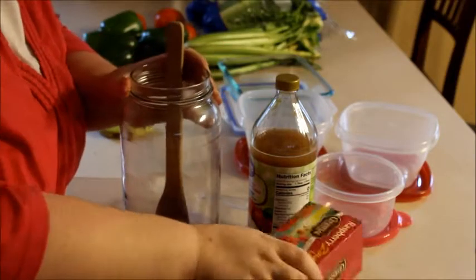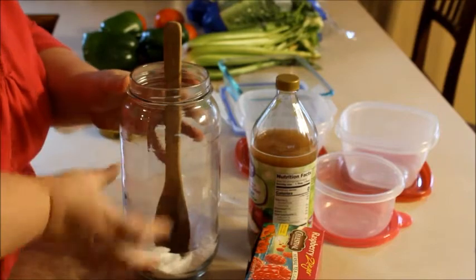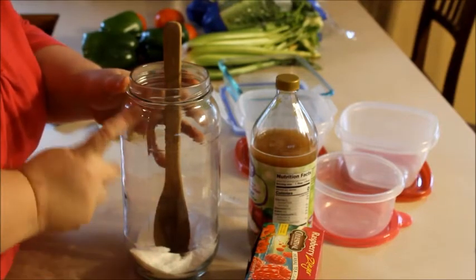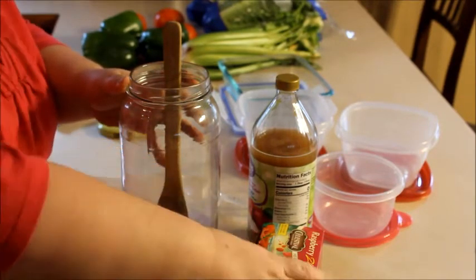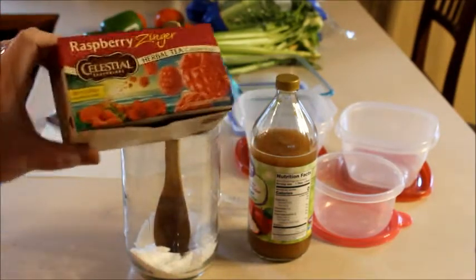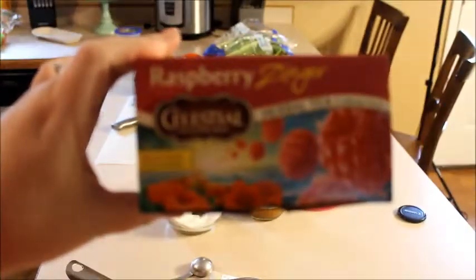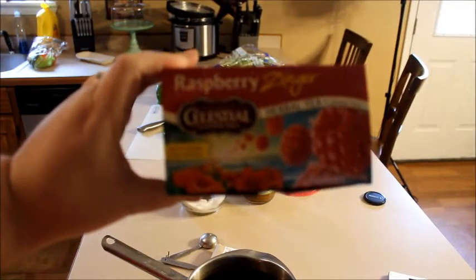Okay, so I'm going to make my Good Girl Moonshine in this large jar, so this will last me at least 2 days, maybe three, two and a half. So I just use the raspberry zinger. Make sure you guys can see that raspberry. Raspberry zinger tea.